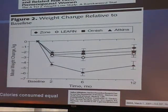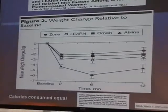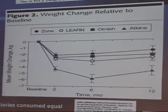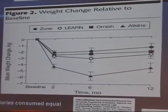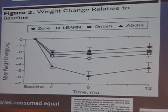And so this is the Diet A to Z study, weight loss study, that, again, a randomized trial from Stanford. That was the first one that I mentioned. And so they looked at 4 diets. We have, on the low-carb side, we have Atkins, then it goes to Zone, Learn, and then the low-fat is the Ornish diet. What's interesting is that this was a group of 250 women that they studied over a year, which is a short period of time. And everyone did what the diets were telling them to do.